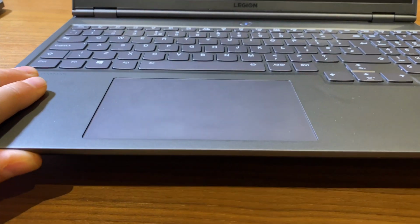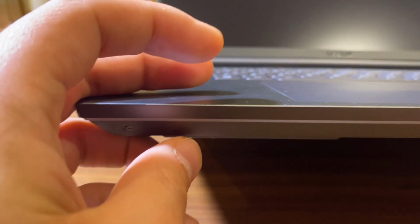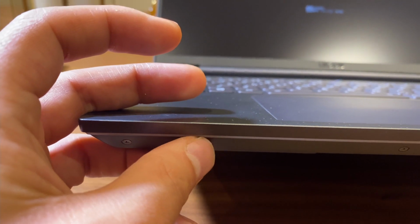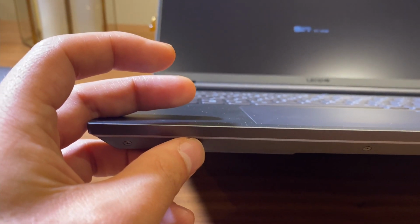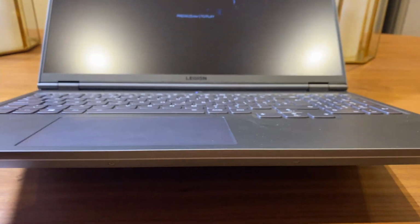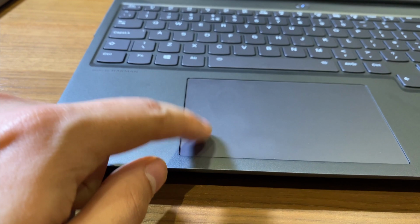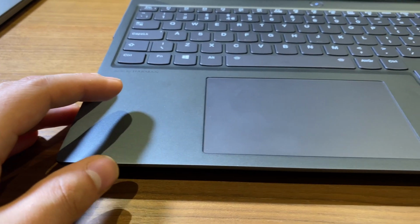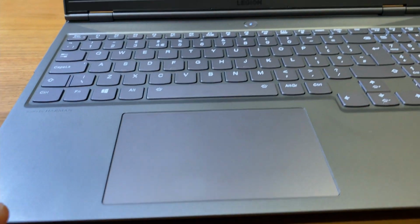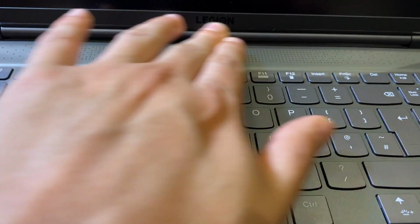I also noticed on my particular laptop that there was a little bit of a bend to the RGB light here, which kind of protruded out a bit. I've managed to push it back in with my thumb and balance it out, but it wasn't totally level. Again, the issues I've had with the trackpad, the issues I've had with the little RGB light, the case is a little bit more plasticky than the YouTubers lead you to believe.